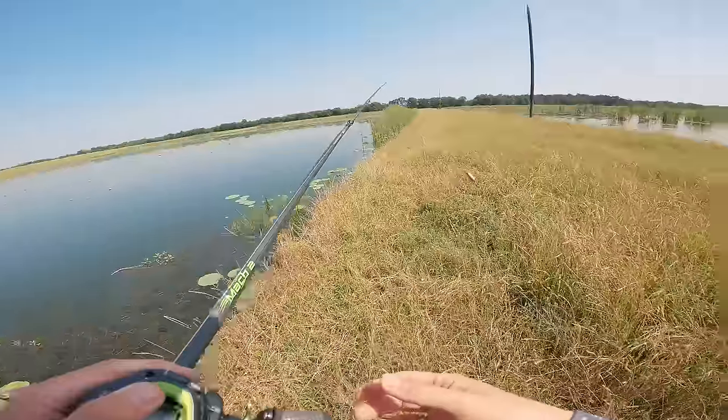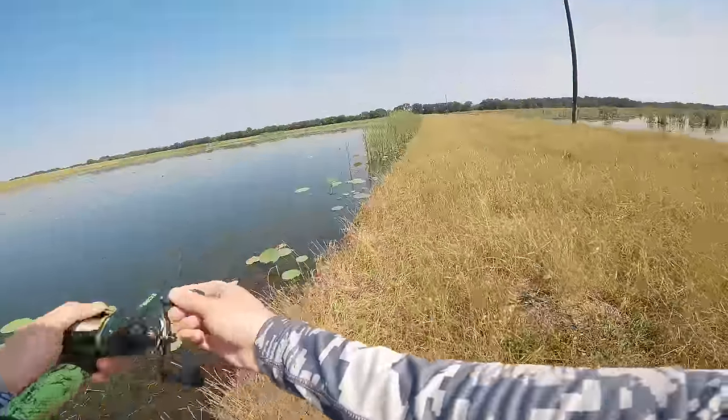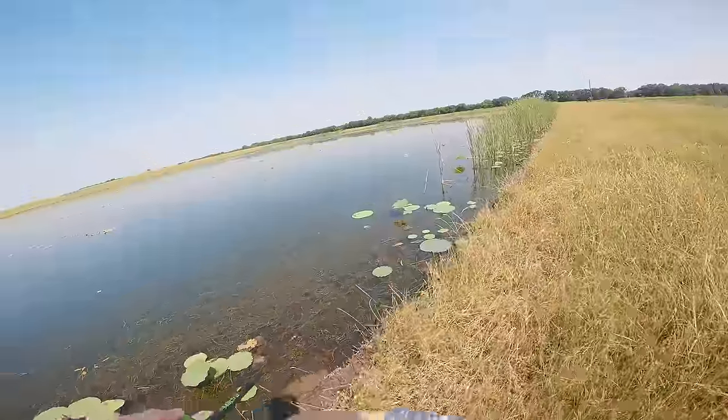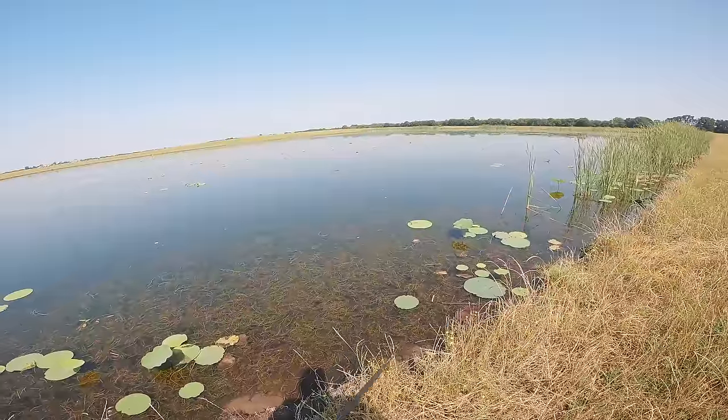Yeah, it's getting hot outside, and even not filming 4K, my camera likes to overheat. So we're gonna give it a second to cool down as we just kind of poke around here, and I'm just gonna fish the openings that I can see in this pond.